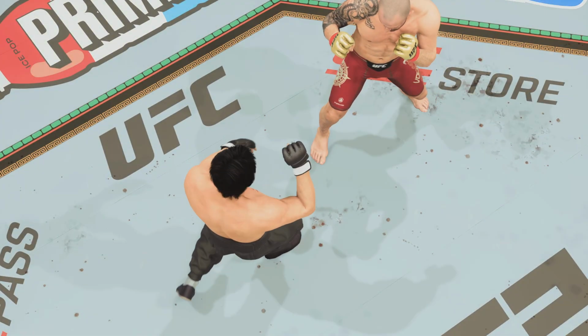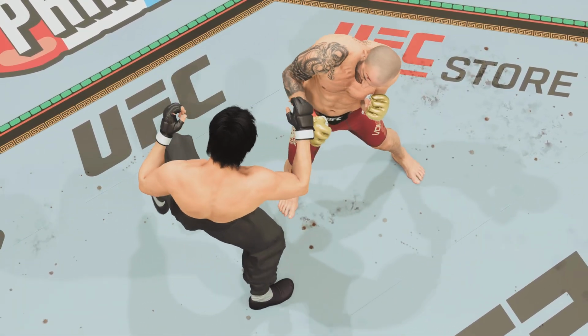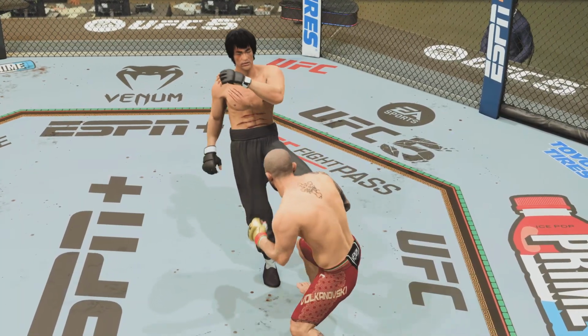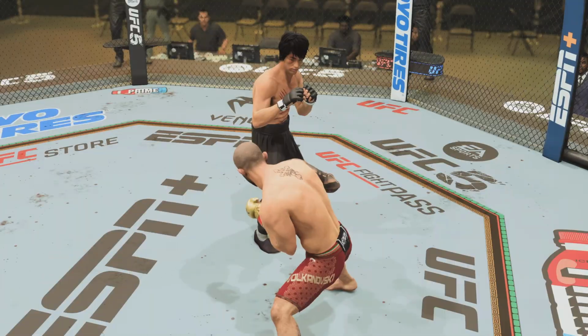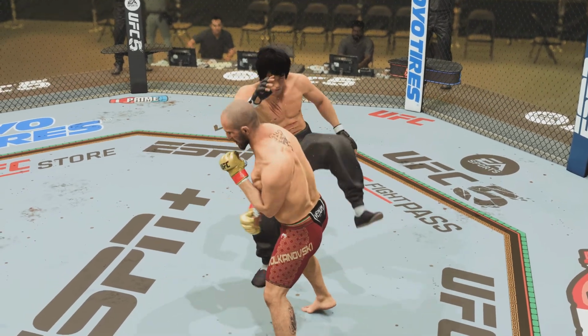How about this fight, folks? He was nearly caught in a submission there right at the end of the round. Saved by the bell. So back to the stool. Mentally probably not in a great place here. We'll see if he can recover and get himself back into this fight. All right, that is the end of the second round. And Volkanovski's bleeding from the forehead a little bit, so we'll keep an eye on that as the fight continues.